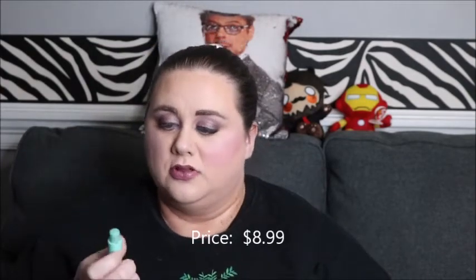And finally, another full-size item. This is the Sugar Cosmetics Tipsy Lips Moisturizing Balm. I've actually already used this. It's really nice. It's in the mojito scent, flavor, whatever you want to call it. So, if you're gonna send me a lip balm, keep sending me mint lip balms.